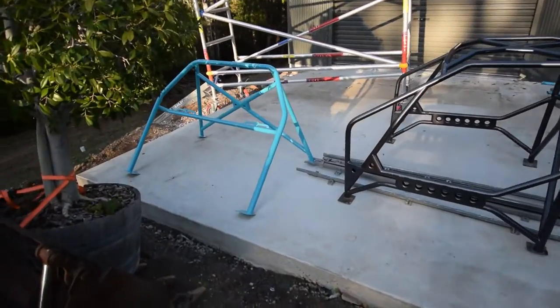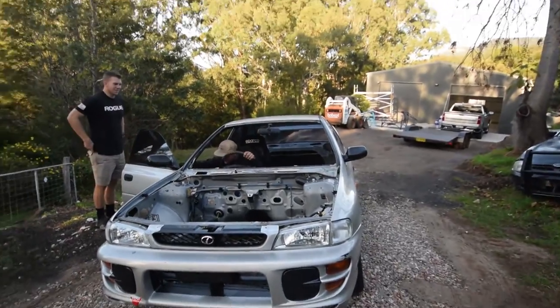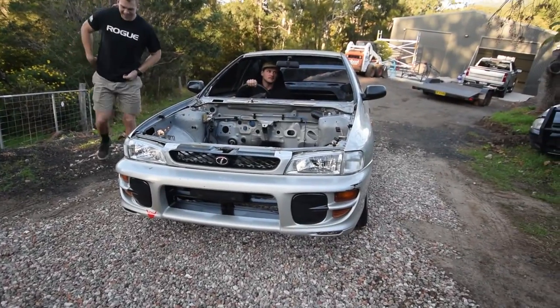GC8's off. This is what we're getting. This is something what it looks like. That's a bit too pretty for Dean, so it'll be something like this. You're kidding. No. It's about 800 kilos. For you, easy.